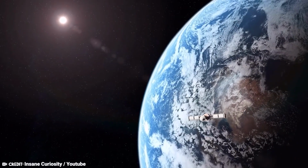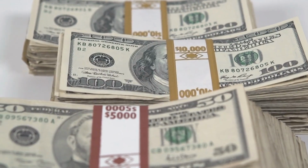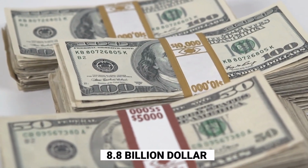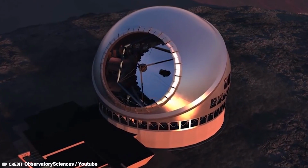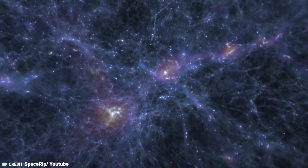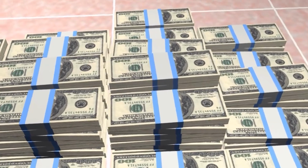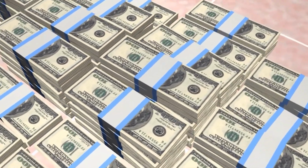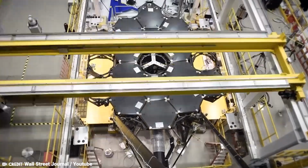While not the most expensive telescope ever constructed, an infamous honor which goes to the $8.8 billion James Webb Space Telescope, the TMT has had quite a rocky road to getting made due to constant delays and protests, eventually bringing its construction cost to over $2.6 billion so far. But what exactly made it cost so much, and where is it located?